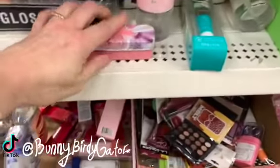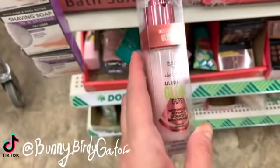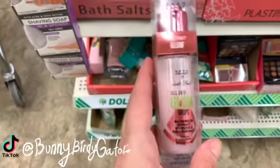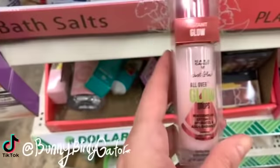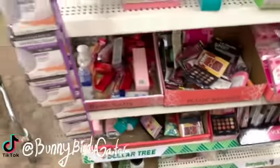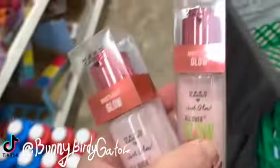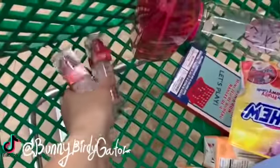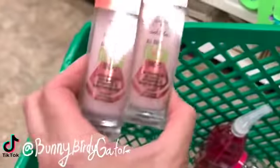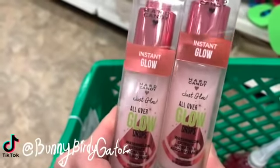Oh my gosh, you guys. This is the Marilyn Monroe collection. Oh my gosh, you guys. The all over glow drops. I've been wanting to find this for so long. And it's back here. It's back here, you guys. I've been wanting to find this for weeks. The all over glow drops. This is supposed to be a dupe for the Watermelon Glow.